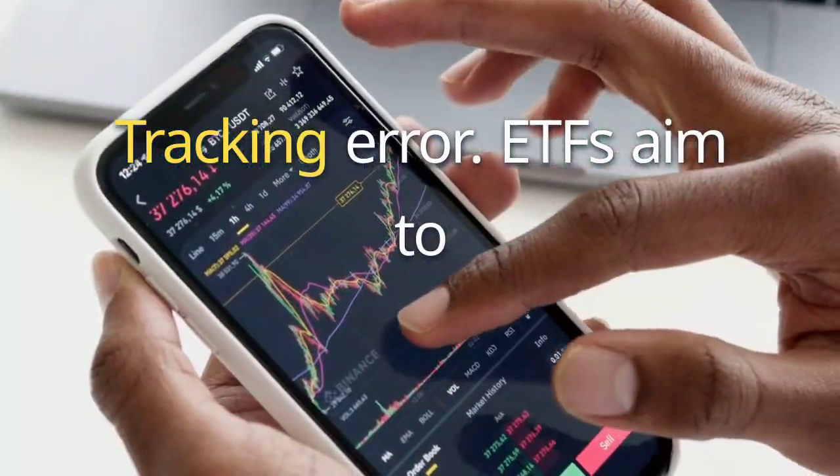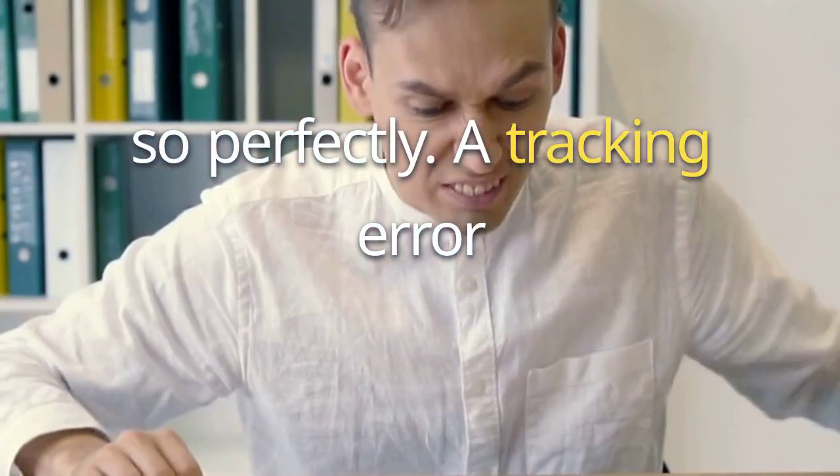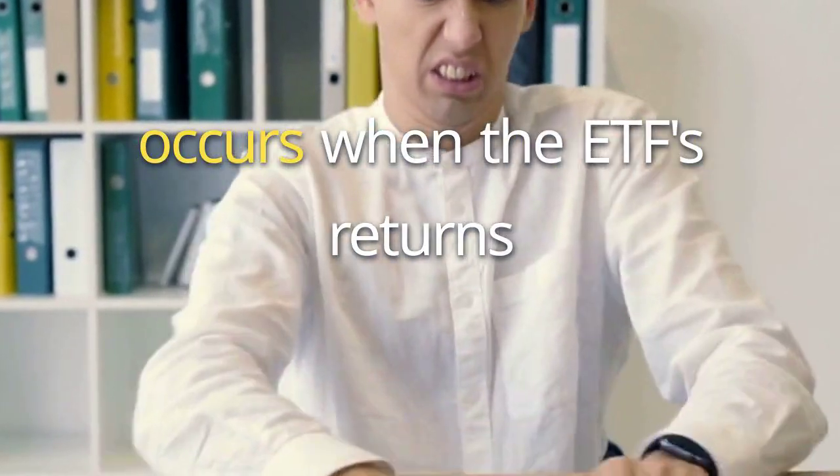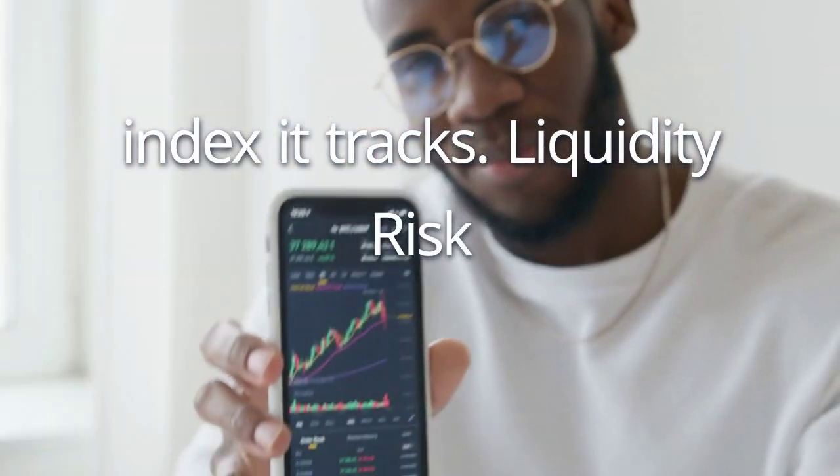Tracking error. ETFs aim to replicate the performance of an index, but they may not always do so perfectly. A tracking error occurs when the ETF's returns deviate from the returns of the index it tracks.